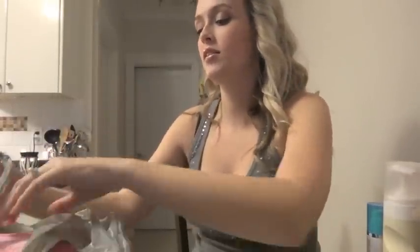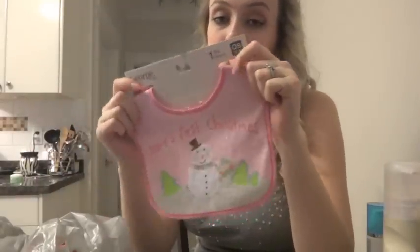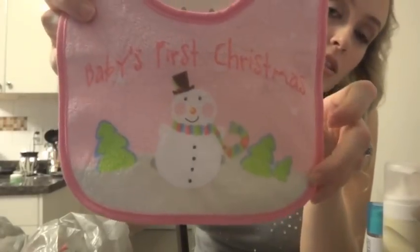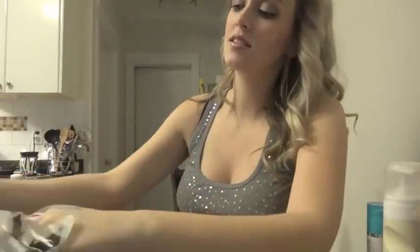So the first thing I got, and everything that I got here is from Walmart, is another bib, and it says baby's first Christmas in pink. I thought that was really cute, and that was $2, so that's a good deal.